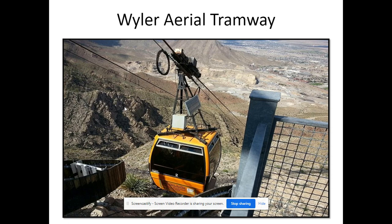So one thing you may have noticed is this tramway, which goes down and it just kind of goes up over the mountain so people can look at it. But this is something that humans had to build and add to this area. You also see this little rail here, which blocks people from falling. You might even see in the distance buildings and cars and a whole city there.